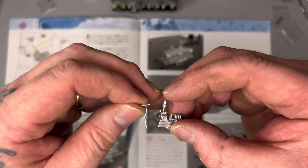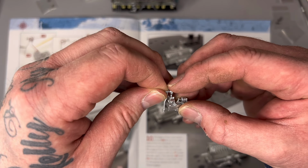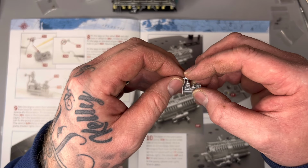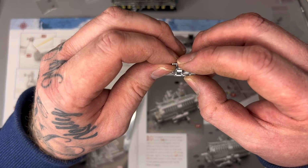Alright, so we need to put that into that part there, like so. Just hold that a second while it dries. Make sure it's in the right position, like that.